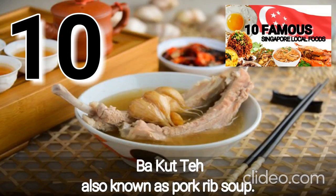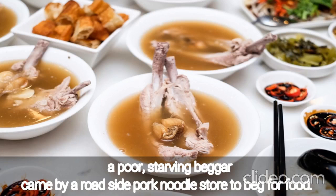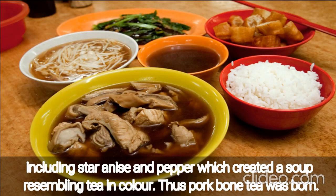Number 10. Bak Kut Teh, also known as pork rib soup. One of the many stories of Bak Kut Teh's invention was that during the olden days of Singapore, a poor, starving beggar came by a roadside pork noodle store to beg for food. The stall owner was in poverty, but wanted to help him. He boiled some of his leftover pork bones and added whatever cheap spices he had to flavor the soup, including star anise and pepper, which created a soup resembling tea in color. Thus, pork bone tea was born.